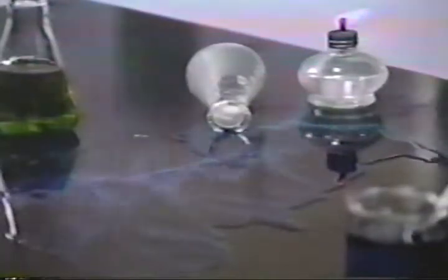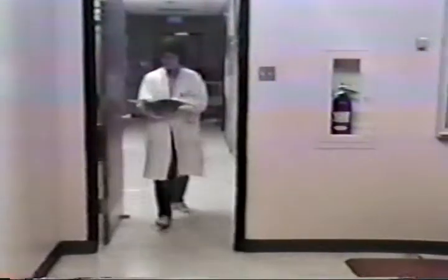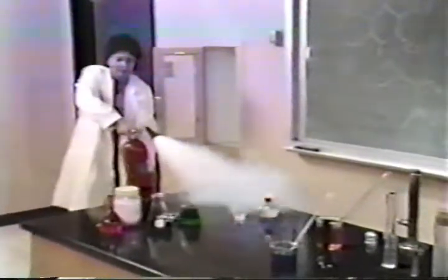Fire. It happens every day in workplaces throughout the world. Although the causes of fire vary from situation to situation, most fires share a common factor. They start out small, but if a fire is discovered soon enough, it can be extinguished before it gets out of control with a portable fire extinguisher.